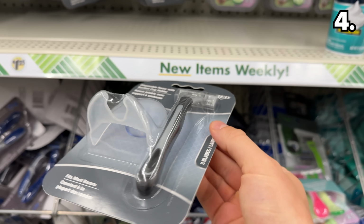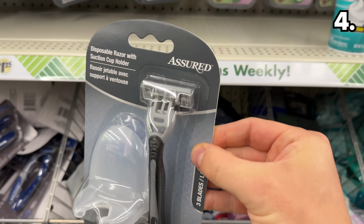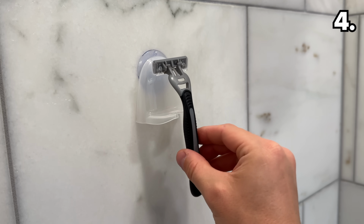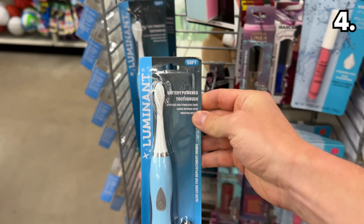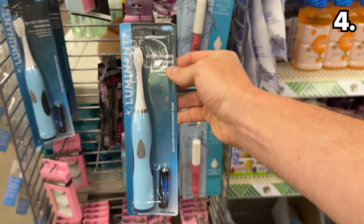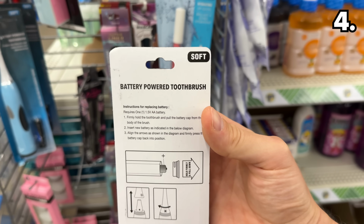Also great for travel, this disposable razor with suction cup holder gives you that comfort of home on the go, especially for all those times hotel showers never seem to have a proper ledge to accommodate a razor. As a follow-up to the first travel toothbrush I showed earlier, this battery-powered toothbrush is more of a regular-use standard size find, and this version has the battery included.